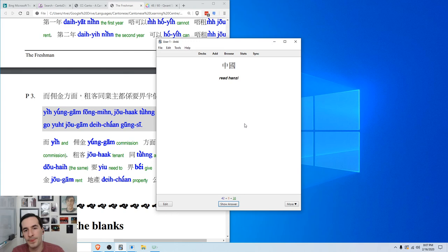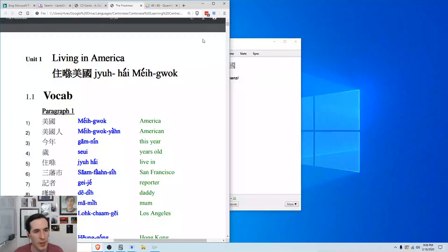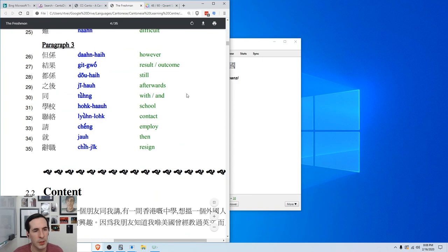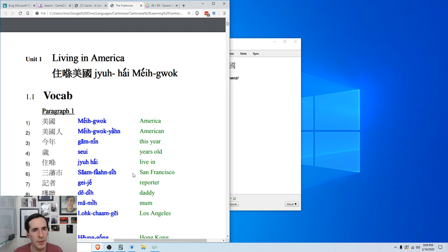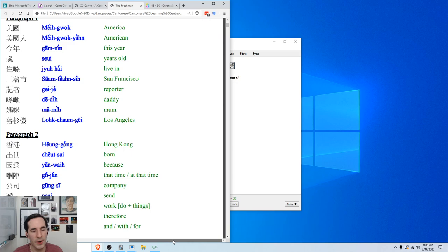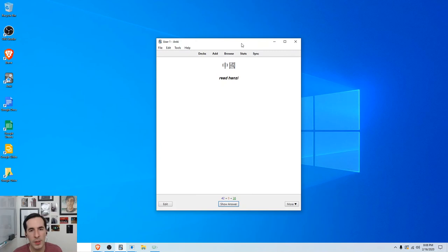So first one, 中国 is China. Is that actually... Yeah, it says it's in the freshman 1.3, so we must have learned that last week. Okay, let me just double check quickly to make sure the filtering is working fine here. Does 1.3 actually include 中国? So is that paragraph three, I guess? Yeah, okay, so it does have 中国. Okay, I just wanted to make sure that we're looking at the right thing here.